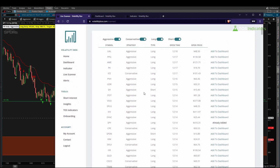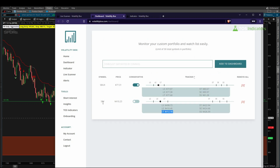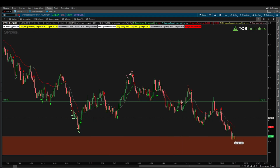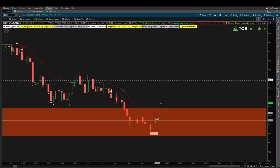And if I filter out, say, off of that, only the conservative breaches, there was one which was interesting, which was SBUX. You can see both are added to my dashboard, but let me show you this on charts instead. So here's SPY, it's breached our clouds and we're waiting for the edge signal. SBUX, we already have the edge signal here with that big strong green candle, and we now have follow through.